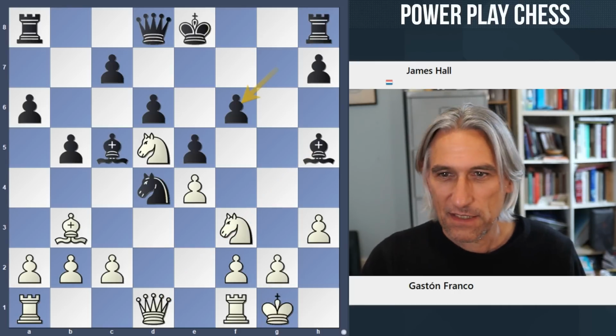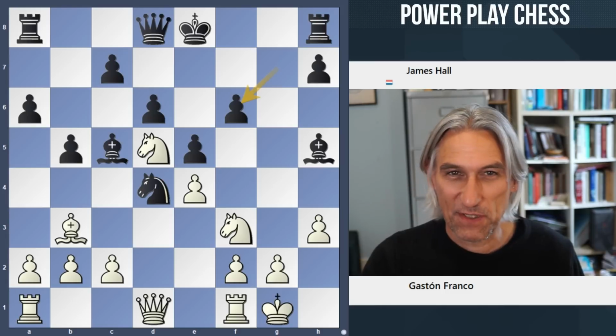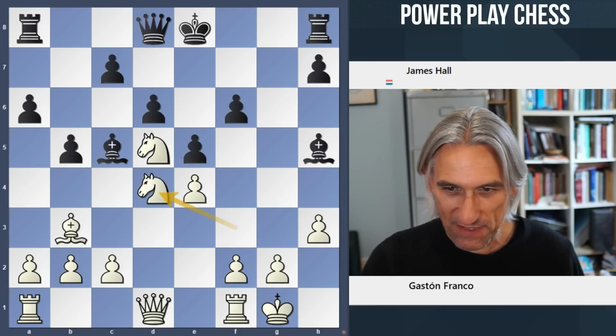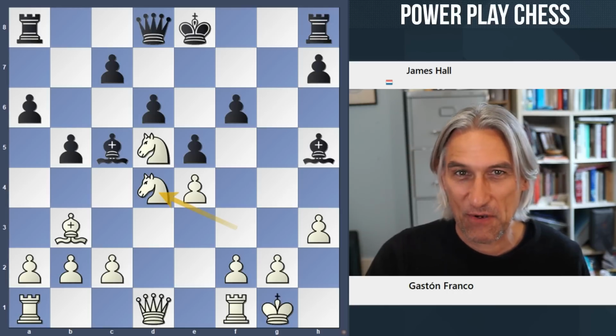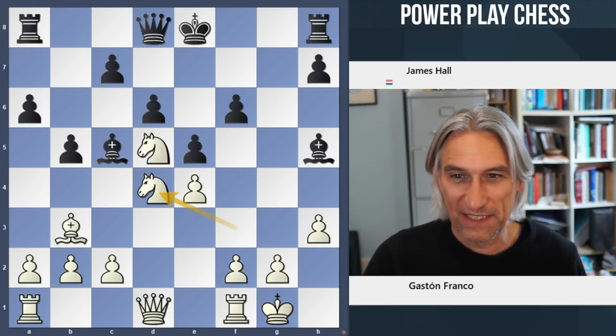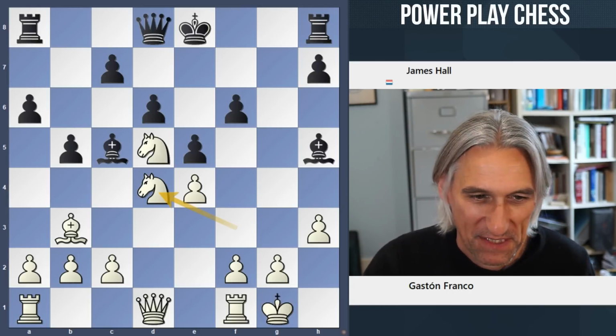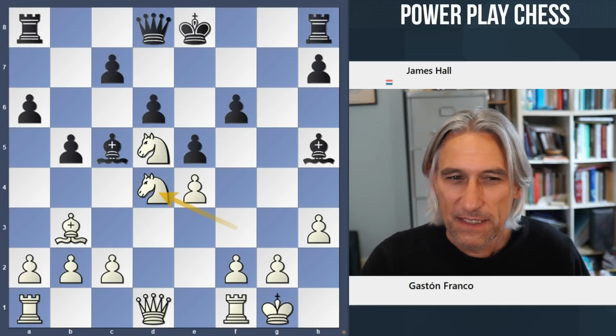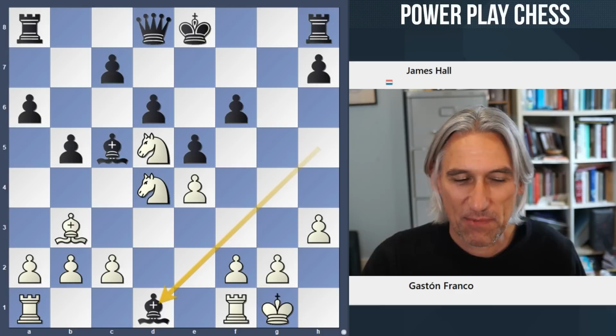But instead of that, Gaston wanted to have some fun. He played, wait for it, knight takes knight. And now comes the sparkle in the game. He told me that he simply couldn't resist this. He hadn't calculated exactly, but just played it on feel. And it does feel incredibly dangerous.